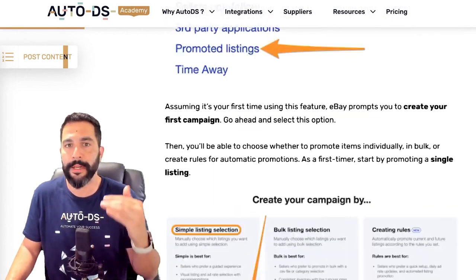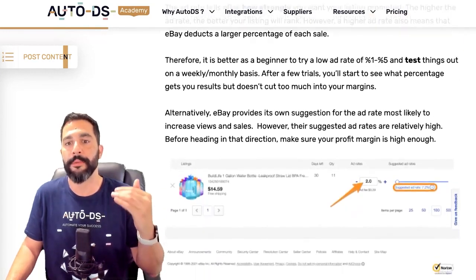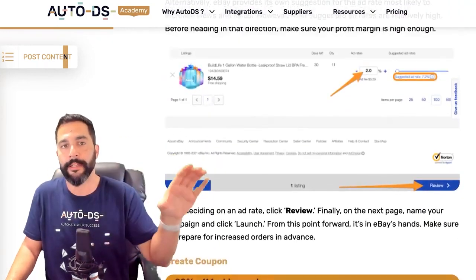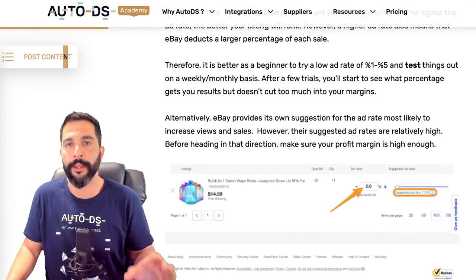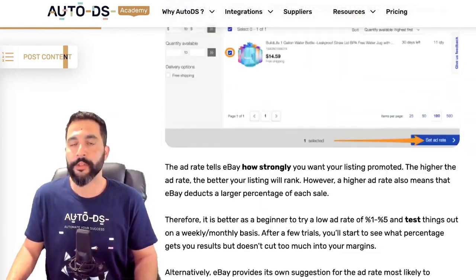So here you're going to learn step by step how to get to it, how to run it, and how to even create an automation where every time you add new products, it's going to get added to that promoted listing right away automatically, so that you won't have to do it every time from the beginning. And that is one way of doing it.